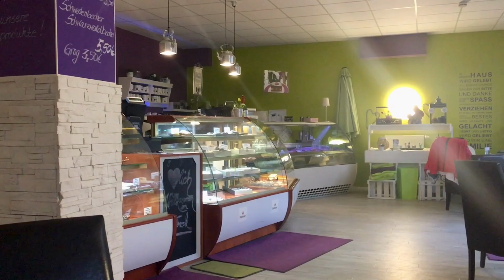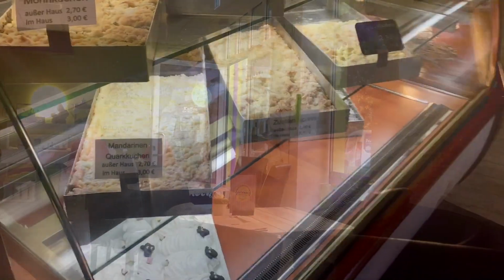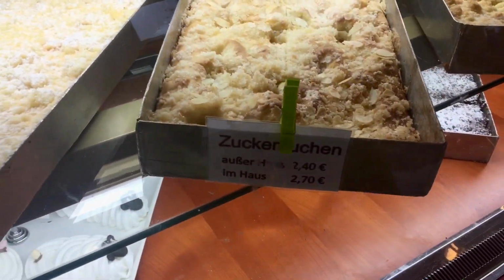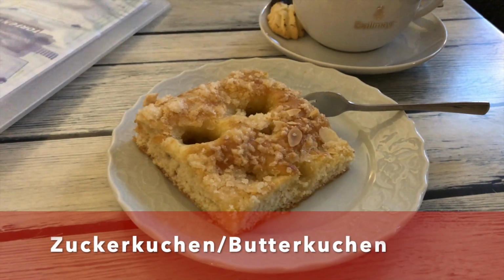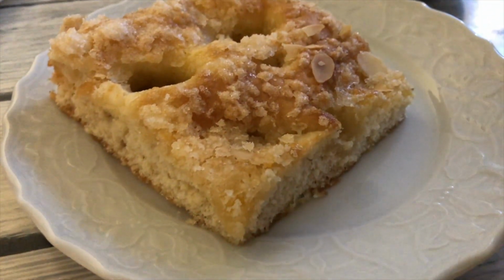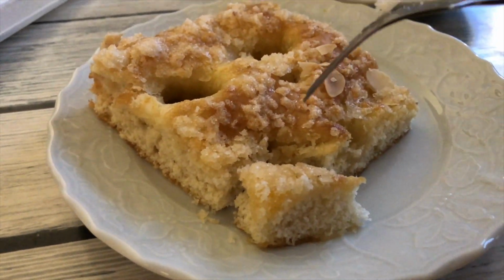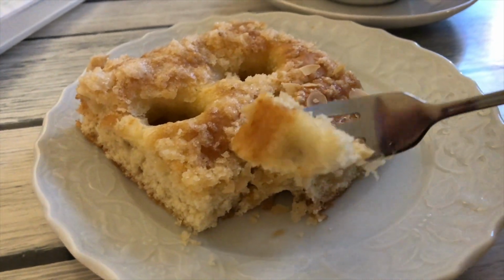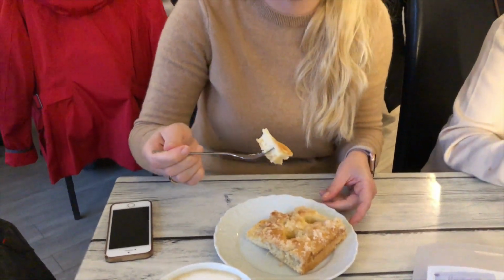Another specialty that we don't get to see as much is Zuckerkuchen or Butterkuchen. Sugar and butter cake has these characteristic holes that actually happen after baking because the flakes of butter are distributed on the dough. The cake is sprinkled with sugar and sometimes, as you can see, also with almonds. And you might think that this cake looks pretty dry. Trust me, it's definitely not dry. The cake is very moist and fluffy, and I actually fell in love with it.